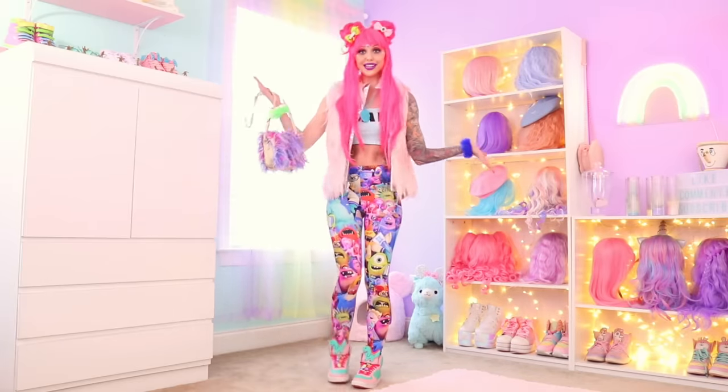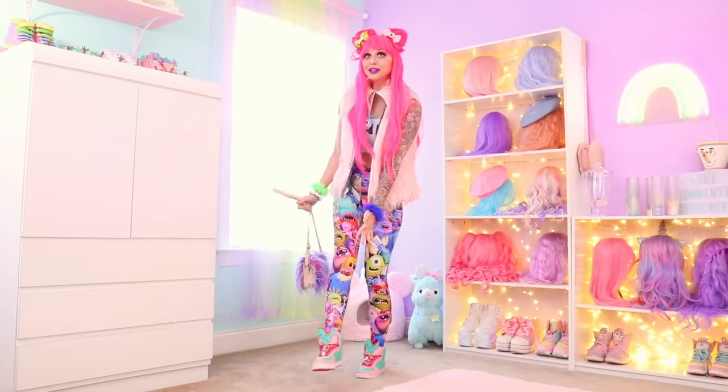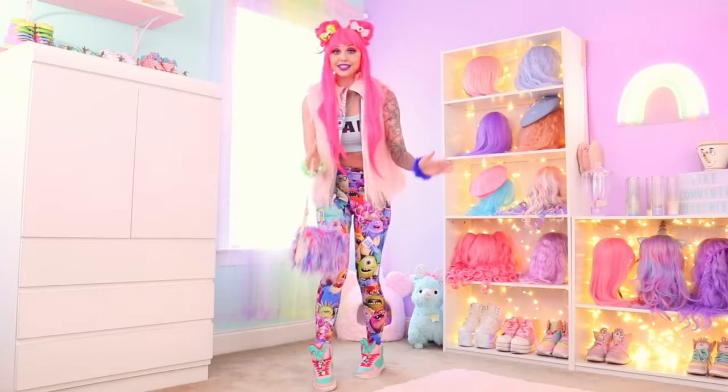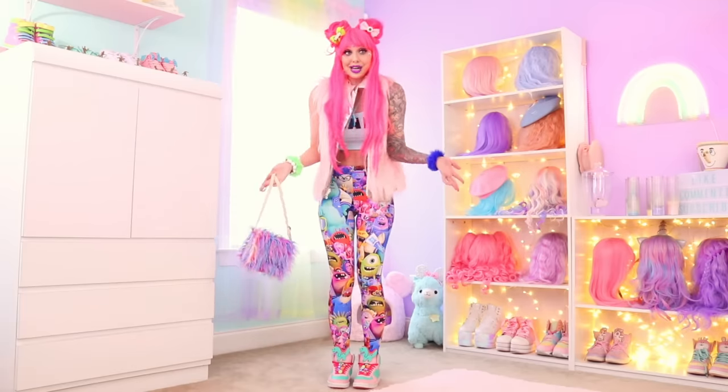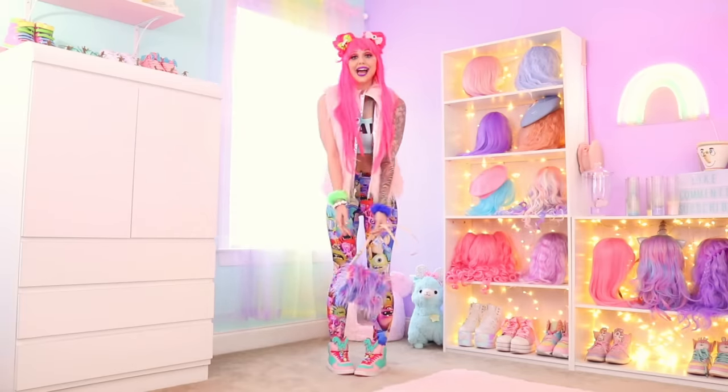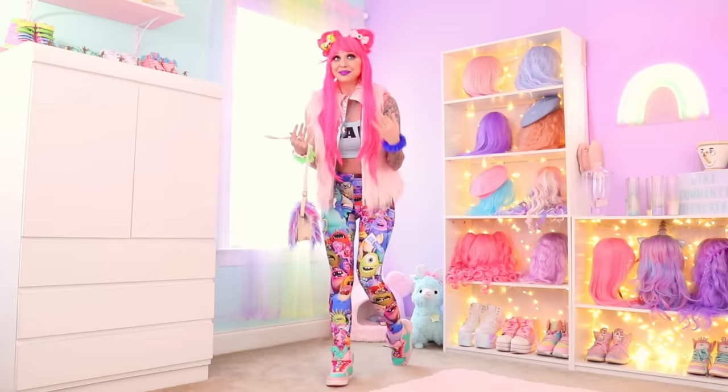And that's the glory of clothes and makeup. You can wear them differently every single time. There's never just one way to wear something. You can mix it up. And sometimes you're not gonna know how you like it best until it's on your bod. And that's okay. It's okay to experiment because that's what makes it fun.